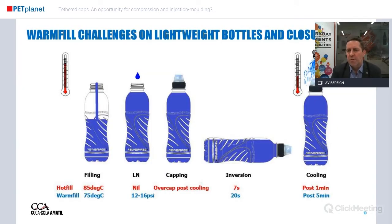If you look at the warm fill compared to the hot fill process, you see there, hot fill is filling at 85 degrees. There's no liquid nitrogen in the hot fill prior to capping. Back then, the overcap was placed after the cooling tunnel. Inversion was roughly 7 seconds, and cooling would happen 1 minute after that.